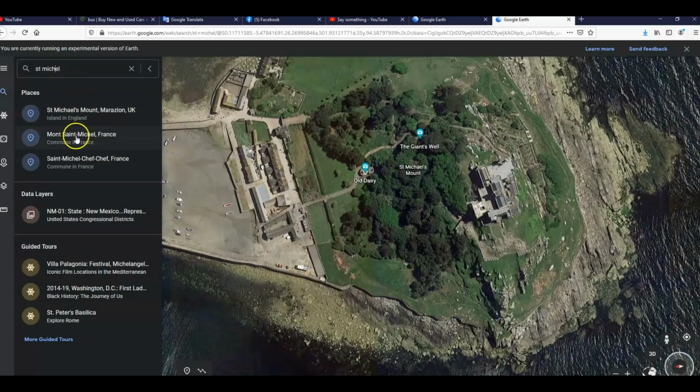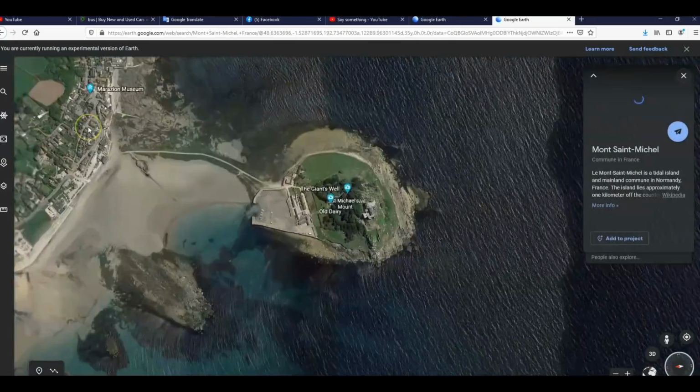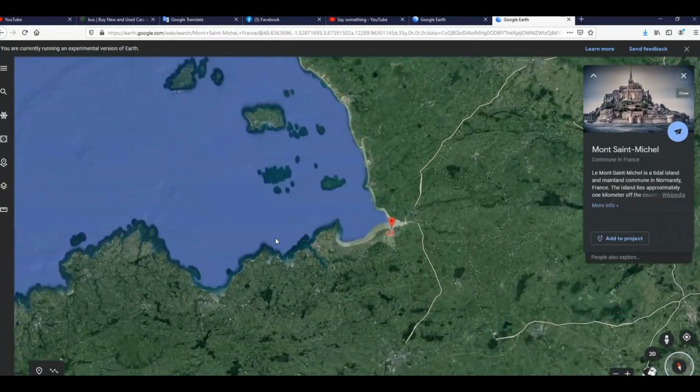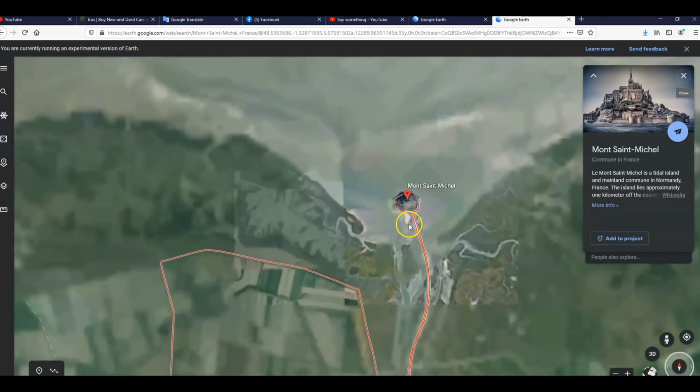Is that Michael? Mon's saying, or is it Michelle? But there's no double L and E. But anyway, let's go have a quick look at that. And you'll just see that they're pretty much the same structure. See, look at that.